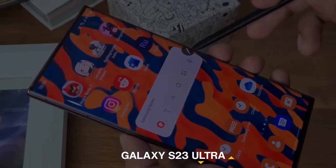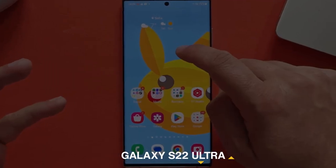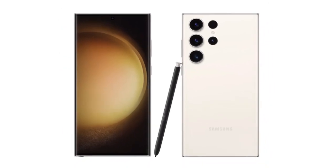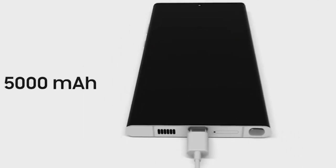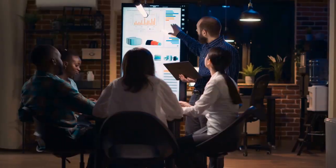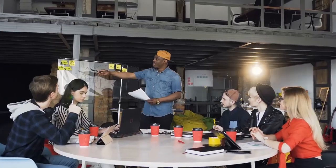Galaxy S23 Ultra versus Galaxy S22 Ultra. Battery life and charging. Speculation is that the Samsung Galaxy S23 Ultra will use a slightly upgraded version of the same 5000 mAh battery seen in the Galaxy S22 Ultra. There have been talks of a new stacked battery design under development at Samsung that would bring about increased density without a corresponding rise in size.